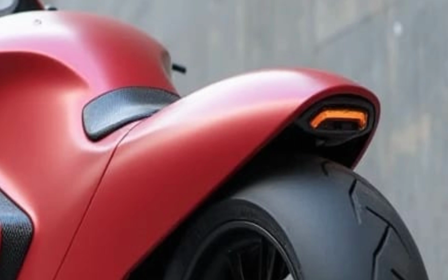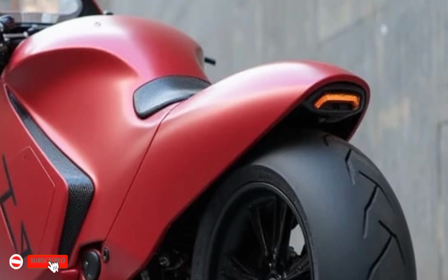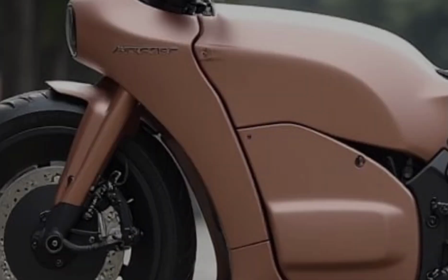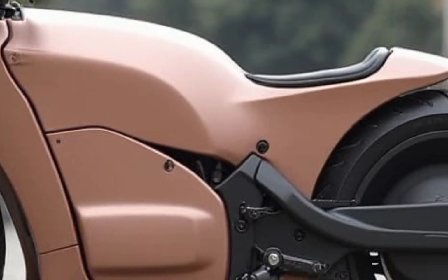This reduces weight dramatically and allows for an uninterrupted design flow. The battery casing is seamlessly integrated into the body, doubling as a stress-bearing component. The side profile is unlike any other motorcycle on the road. It looks more like a concept vehicle brought to life.